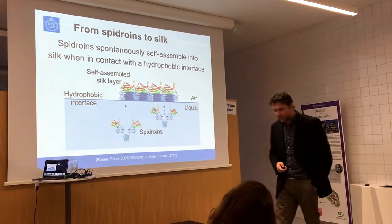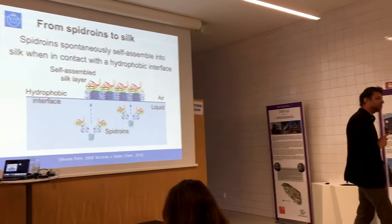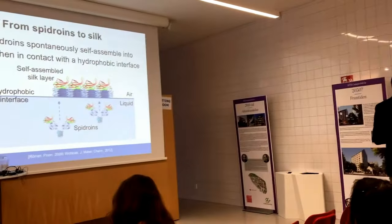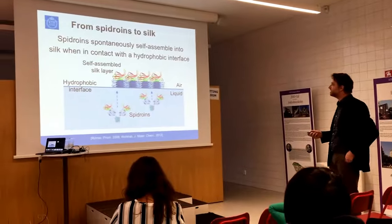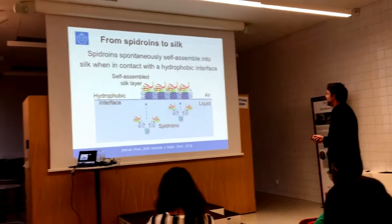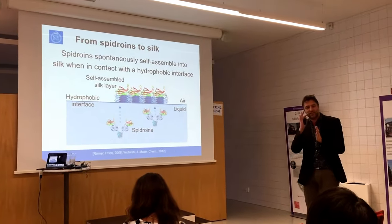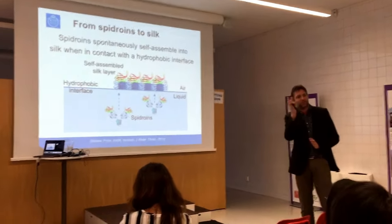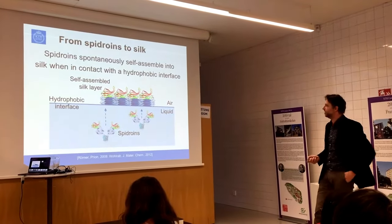And so when we get this flask, how do we get these structures out of it? Well, we have one interesting property that we use, and that is that if you take a droplet of the solution and you let it evaporate, so we upconcentrate it, the spidroids that are in solution will self-assemble at the hydrophobic interface. So at the interface of the liquid against a hydrophobic surface, that means like a Teflon surface, or against air. So you're going to create a spontaneous layer of silk out of that.